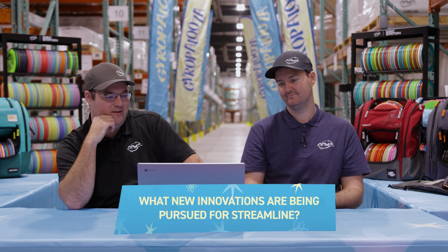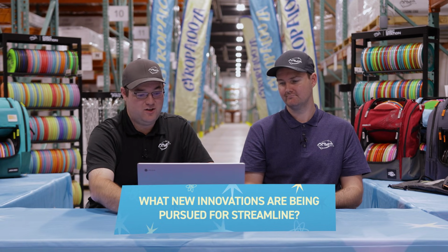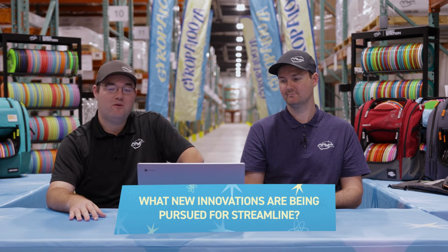Are there new innovations being pursued in Streamline? So overall, I think, this year, a lot of experimentation with the glide reducing profiles. It's kind of a heavily geometric aerodynamic feature, which kind of falls along the ideology behind Streamline. Anything else that you wanted to mention, Chad, on that?